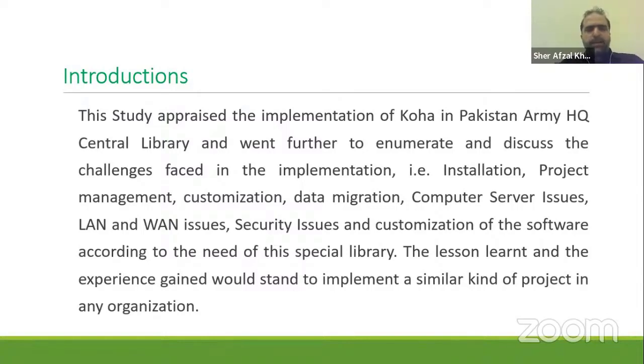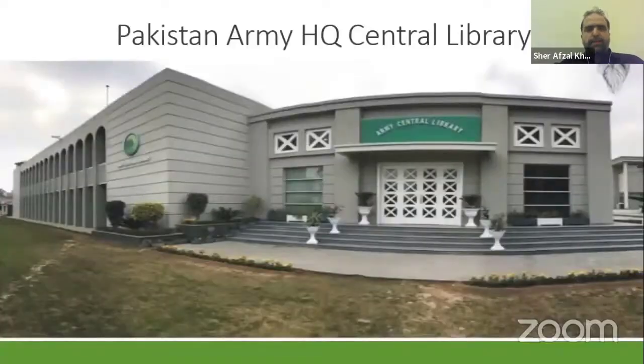It's a special library, and it's only for the army personnel, retirees, and the families living in the surrounding. They are using this library. This is one of the biggest libraries. This is the building of this library compound. It's a three-story building, and you can see this is a beautiful library, central library of Army institution.